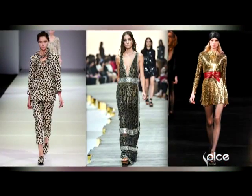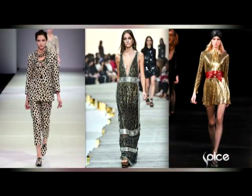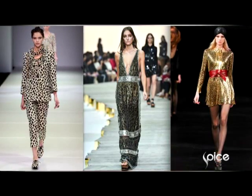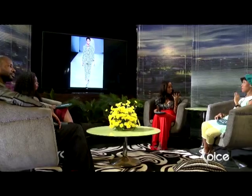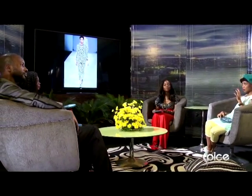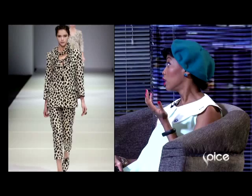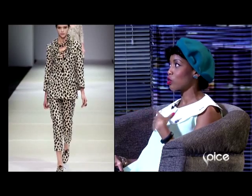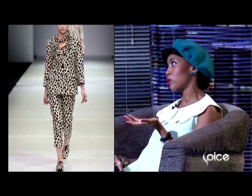First trend we're looking at is leopard print. This has been seen on the runways a lot recently, and of course on the red carpets too. What are your thoughts on this trend? I'm all for leopards if done the right way and not iridescent leopard that looks almost like lamé. That's where things tend to go terribly wrong. You can't do overkill with leopard print.